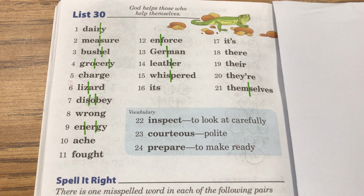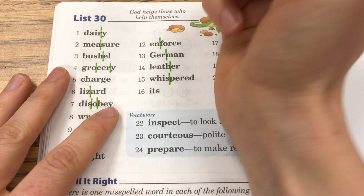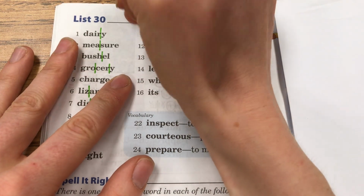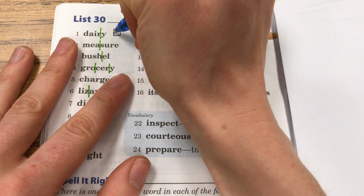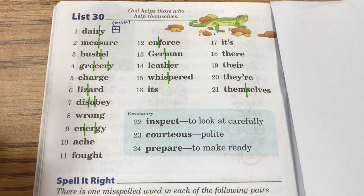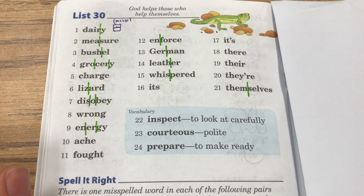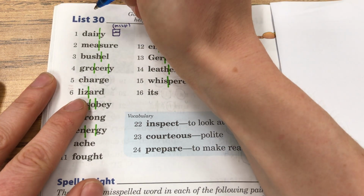Okay. The first word today is the word dairy. Dairy, not to be confused with diary, that would be I-A, but dairy, think of milk. So maybe I'll just draw a glass here. Okay, and there's some milk in it. Milk, in parentheses, M-I-L-K, milk. So dairy, cheese, yogurt, those are all different dairy products. Milk. Okay, dairy.